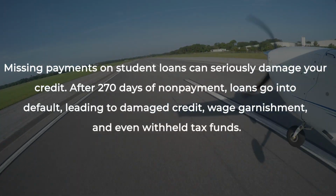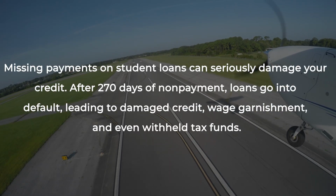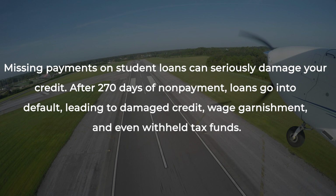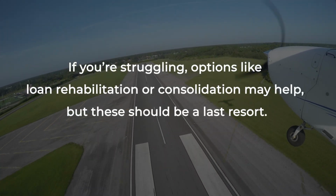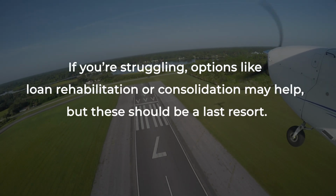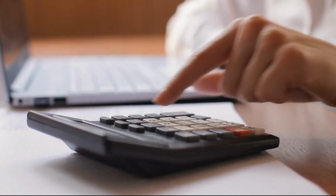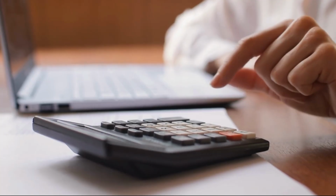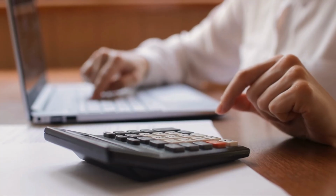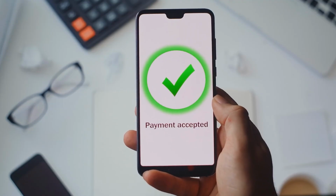Missing payments on student loans can seriously damage your credit. After 270 days of non-payment, loans go into default, leading to damaged credit, wage garnishment, and even withheld tax funds. If you're struggling, options like loan rehabilitation or consolidation may help, but these should be a last resort. Consolidating federal loans can simplify payments but may increase your total repayment. Refinancing private loans might lower interest rates but often means giving up federal benefits. Always compare repayment totals carefully before making changes.